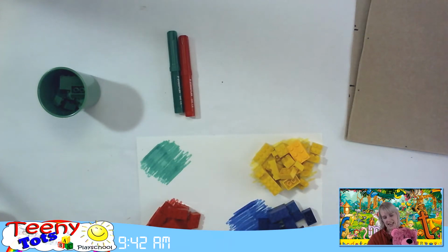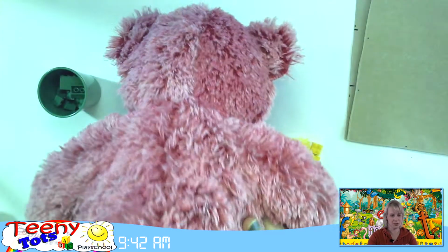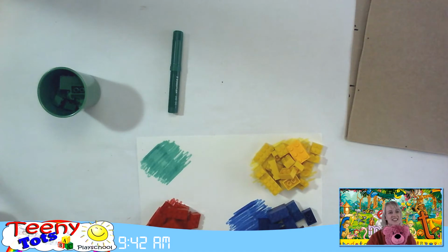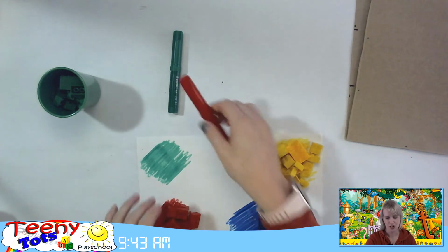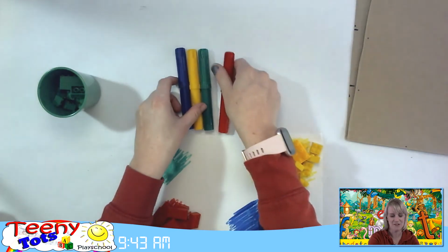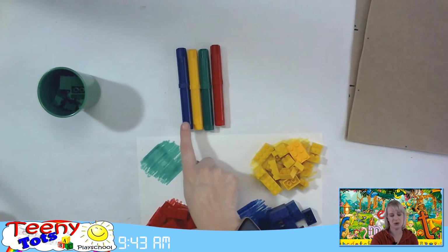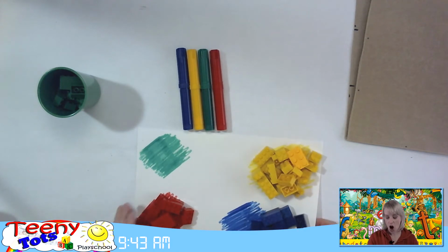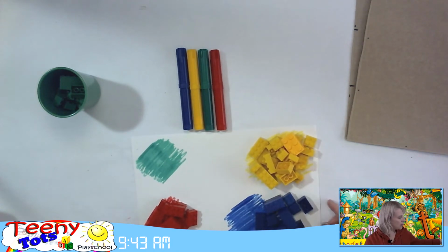Okay. And now, oh, she's going to eat one more. Yum, yum, yum. How many are left? Just one. Pinky ate all three of my cookies. Pinky, really? Okay, so we've got only one cookie left. There we go. She gave them all back. So how many do we have? One, two, three, four.